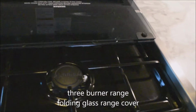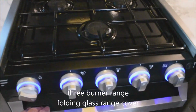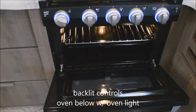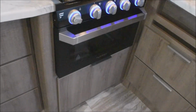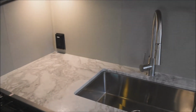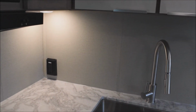3 burner Furrion high output range top with a glass cover. We'll fold that back there. We have backlit controls, under which you do have the oven as well and oven light. You don't find that necessarily on every oven, if they even have an oven on some this size, once again. Okay, plenty of storage. 2 GFCI protected electrical outlets. That's thinking ahead. How cool is that?